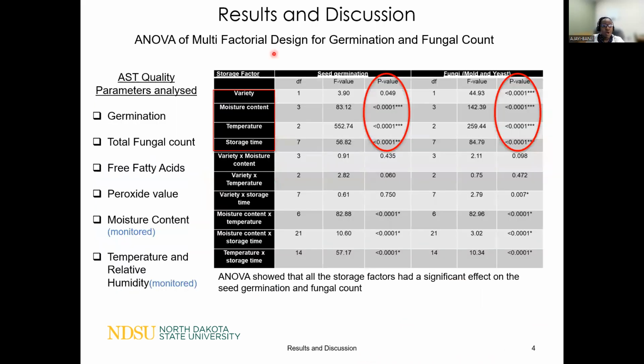So quickly to our results and discussion, what did we find out? First of all, these are the allowable storage time quality parameters that we analyzed. We analyzed for germination, the total fungal count, which takes into account the mold and the yeast count, the free fatty acids of the oil, the peroxide value, and of course the moisture content and temperature was actually monitored. So what did we find out?